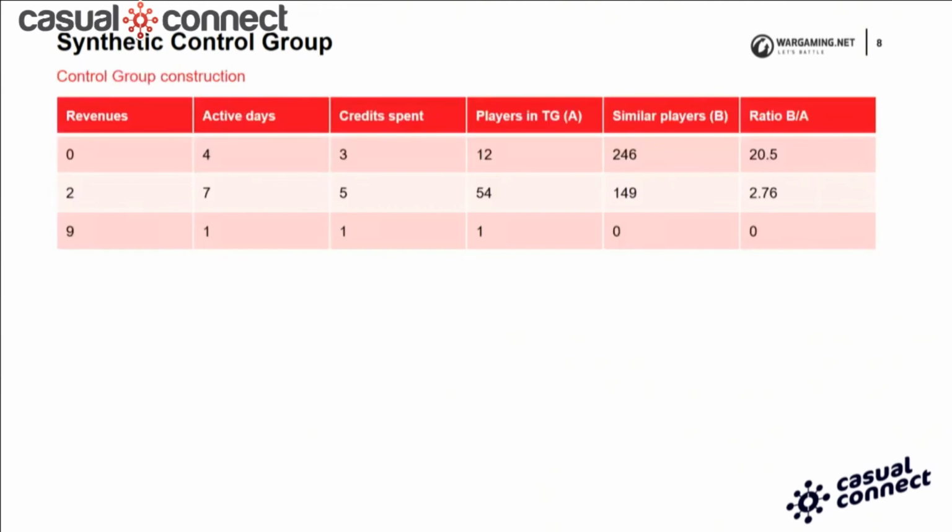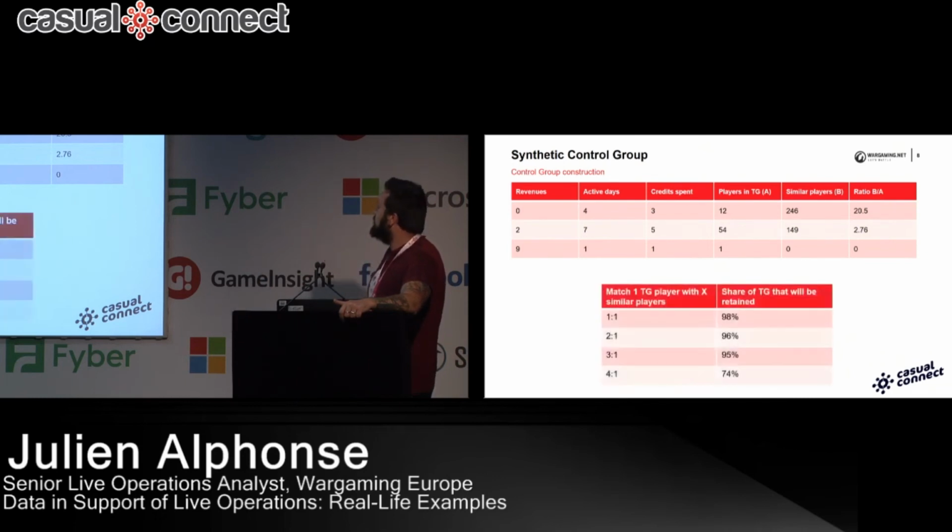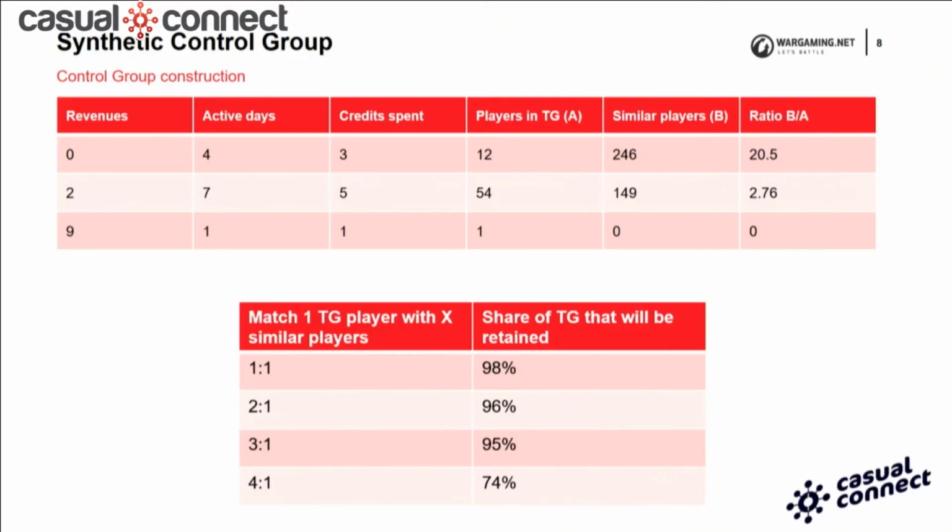And then after that, you end up with a kind of table that takes all the players with the different groups they are in terms of revenues, active days, credits spent. You have the amount of players in your target group and the amount of similar players in our database that didn't participate in the event. And we take a ratio of how many players the available players represent compared to the target group. So we can say, okay, for one player in the target group, do we match him with one similar player or with 2 other players or 3 others? The more we have, the better, because you can do some permutation tests and compare it to different control groups and really assess the benefit of your event.